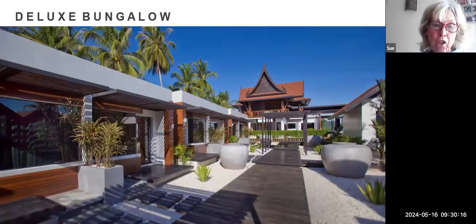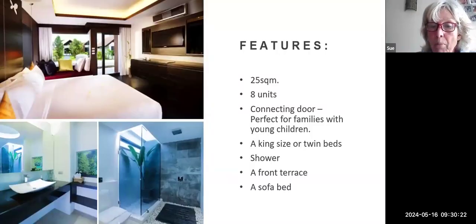So it's only got 27 rooms. It's quite small. These are the lead-in deluxe bungalows. So these are perfect for families. They've got connecting doors. Children stay free in the room. They eat free off the children's menu in the restaurant. They've got an amazing kids club, which is from age zero upwards. And they also have complimentary babysitting. So it works really well for children. So this is the room type we would recommend for families with small children.